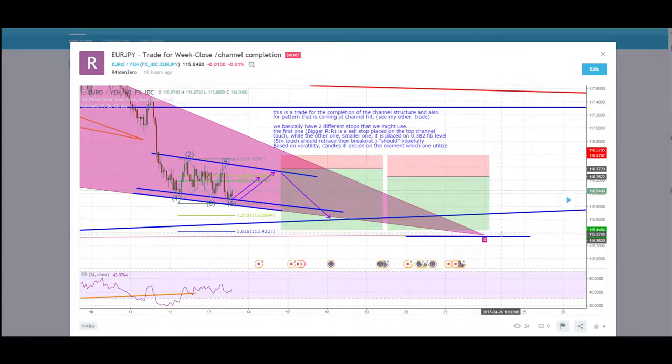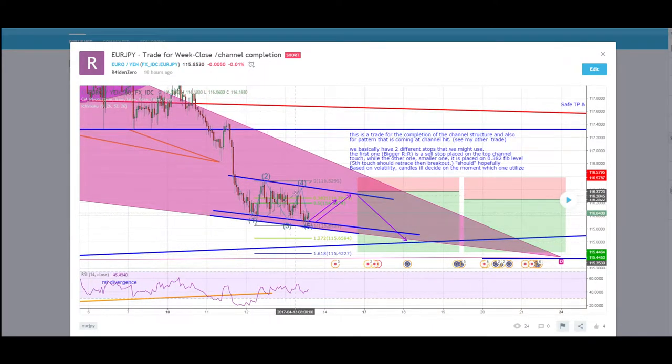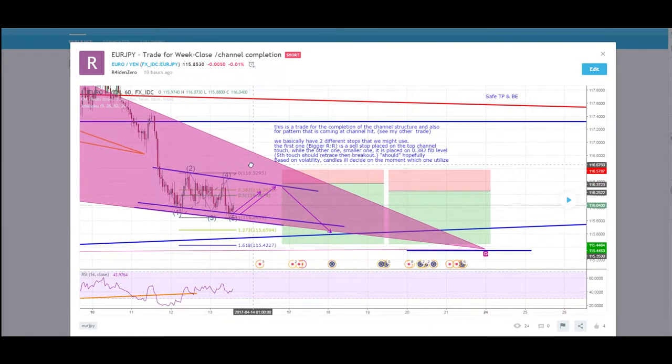I think I probably place a buy stop something higher, to not miss the trade. But anyway, the thought behind that was basically, fifth touch right here, price should retrace and go lower.